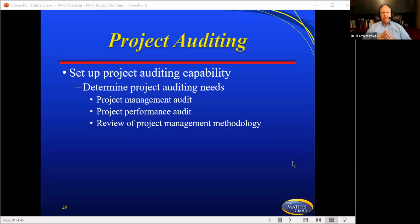So determining the project auditing needs, project management audit might be part of it, project performance audit. So if we're looking at project management audit, we're auditing the methodologies is what we're doing. If we're looking at project performance audit, then we're looking at how are we doing. So for an example, let's say you are doing the project management audit and you start realizing, you know what, we're not doing very good in gathering requirements. See, that would be a project management audit. And so how did you know you're not doing very good in gathering requirements? Well, because the last 3 projects, when we get into the execution point, we discover requirements that nobody knew about. So how did that happen?